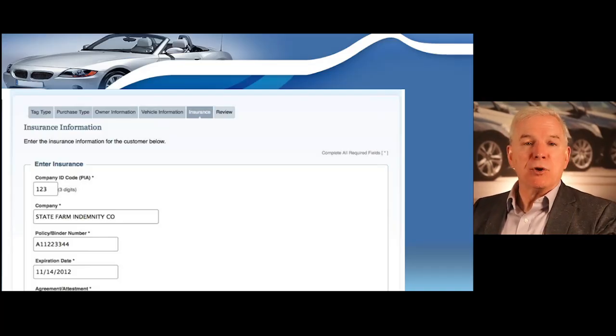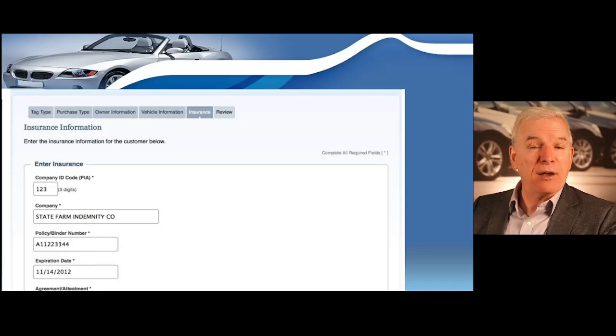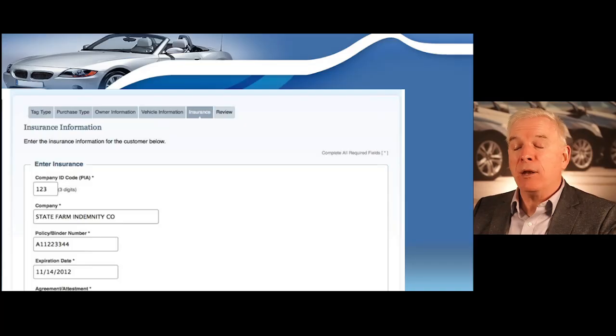I recommend that you have them show proof of insurance before they even take a test drive of the vehicle, if you allow that. That way they'll have insurance, and believe it or not, even if a customer has a liability policy, if they wreck a dealer demo, most insurance companies will cover that because it actually is very rare. So make sure your customer has insurance no matter what, and that way you'd be covered if they, in a rare scenario, go out and wreck your demo. But when you're issuing a temporary tag, it's mandatory.